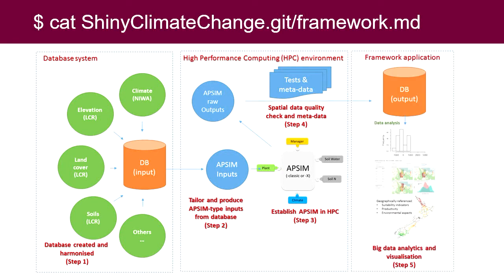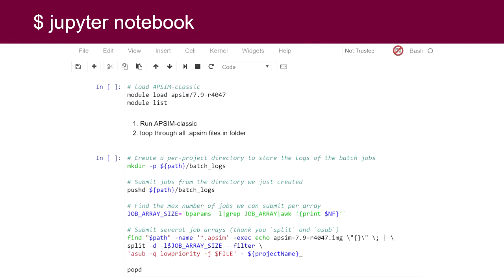And we post-process the APSIM results into a PostgreSQL database that we can then visualize with a web application that we're also writing. The entire pipeline has been documented in a Jupyter notebook. And if you don't know what Jupyter notebooks are, they're basically an IDE that you can use in your browser to type in code and comments in Markdown on the same document. And you can execute the code directly in your browser.